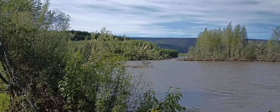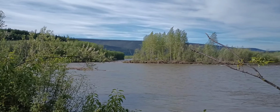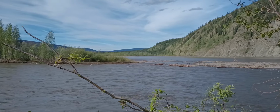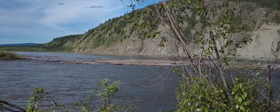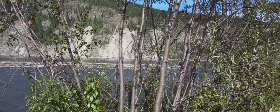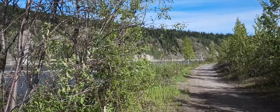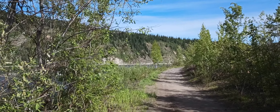So this is actually where the Klondike River, coming from the left, joins up with the Yukon River, coming from the south. So the Klondike River is coming from the east. And they join together, and the Yukon River continues down there. We're on the lower level of the Klondike Millenium Trail now.